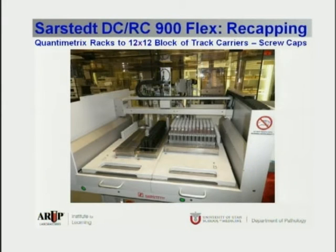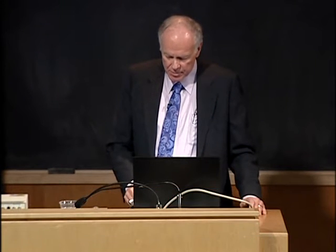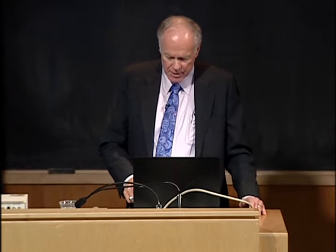And here's the output Quantimetrics racks coming back into the carriers for the track system to go back to storage. In this case, this particular model is applying not the push cap in recapping the tubes, but a screw cap. So the same screw cap that we use on our Sarstedt tube today is what's being put back onto that tube. So we really like these units. They're very flexible. They're very quick to set up and operate.